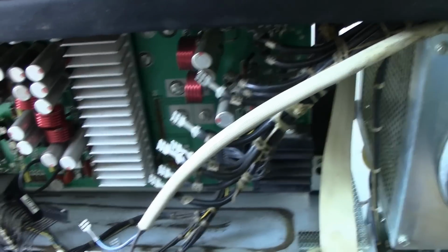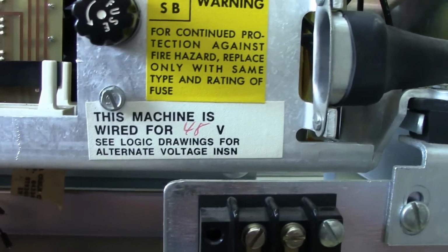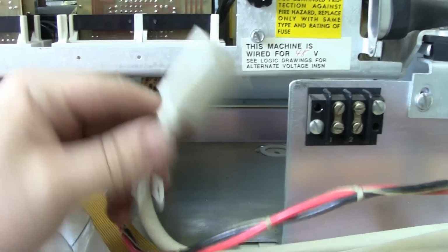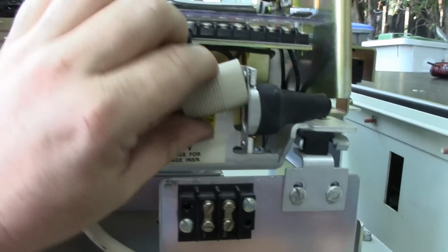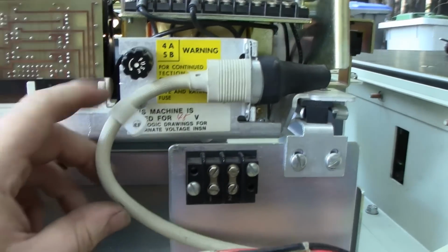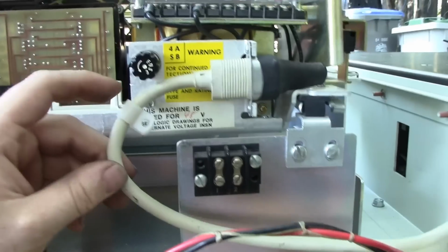So remember how I said the power supply is probably more than just 5 and 12? Yeah. This machine is wired for 48 volts. It's referring to the printer here being 48 volts, which I find hilarious because this is the connector that it uses to power itself. It's just absurd. But okay, I guess that's the way that works.